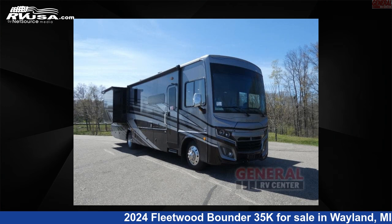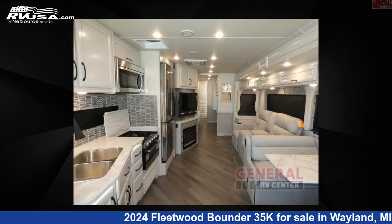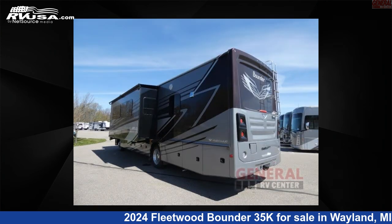This 2024 Fleetwood Bounder 35K is a Class A RV. It is located in Wayland, Michigan, 49348 and is offered for sale by General RV Center.